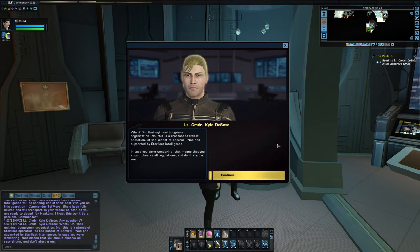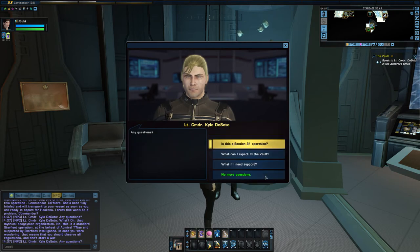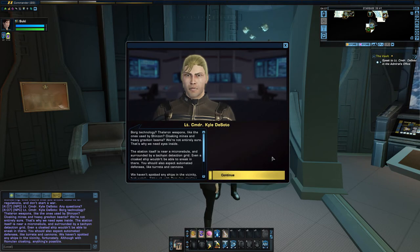What? Oh, that mythical boogeyman organization? No. This is a standard Starfleet operation at the behest of Admiral Tenet and supported by Starfleet intelligence. In case you were wondering, that means that you should observe all regulations and don't start a war. Any questions? Borg technology, Thaleron weapons like the ones used by Shinzon, cloaking mines and heavy graviton beams?